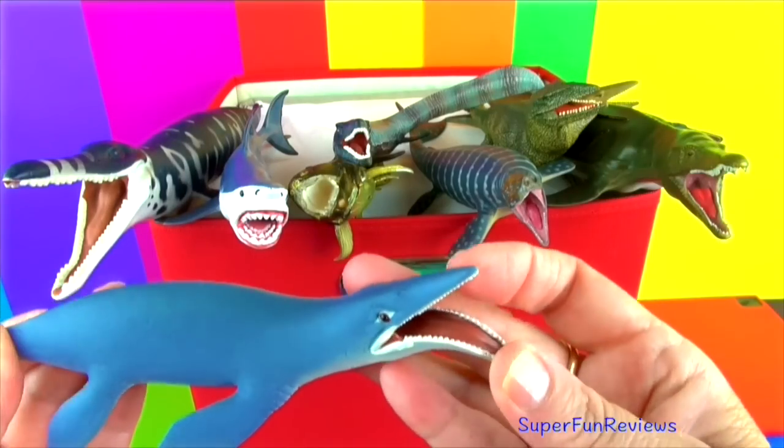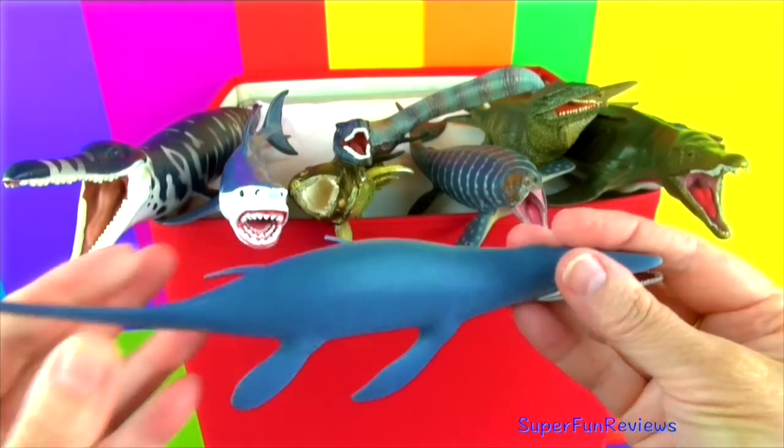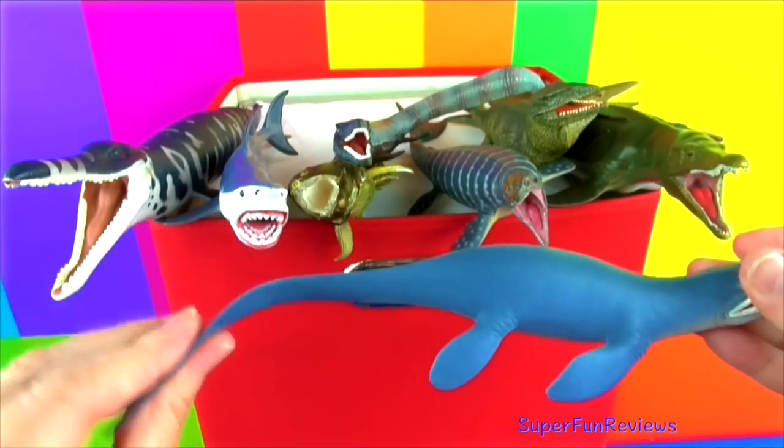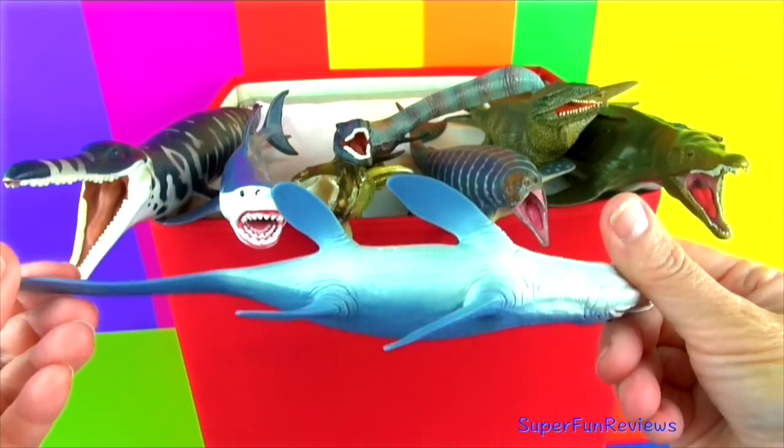Mosasaurus had a hinged lower jaw that allowed it to swallow prey larger than its head. Its sharp backward pointing teeth on the roof of its mouth forced prey down its throat.